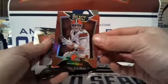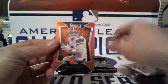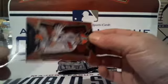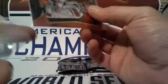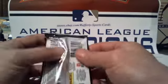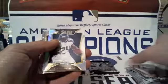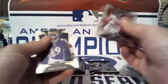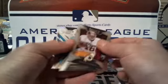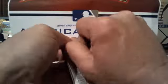Got a red Brian Hoyer for the Browns. 14 of 99. Yeah, that was early last year when I did that. Refractor, Marshawn Lynch for the Seahawks. Refractor, Bradley Roby for the Broncos. Definitely not a shortage of Dree Archer.